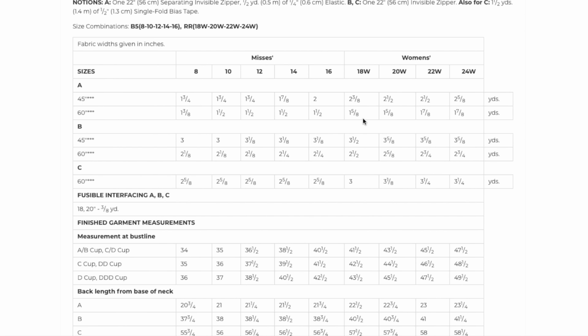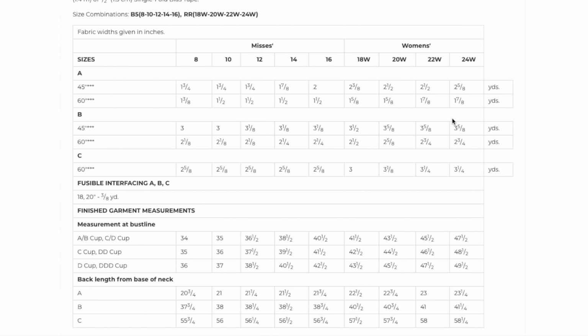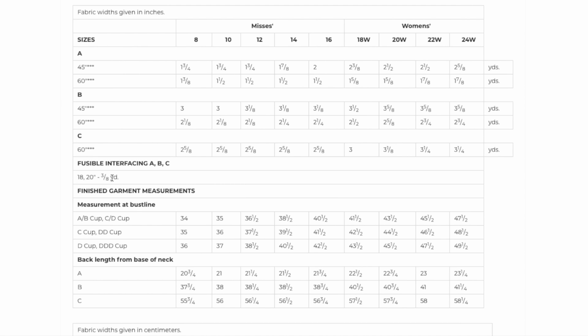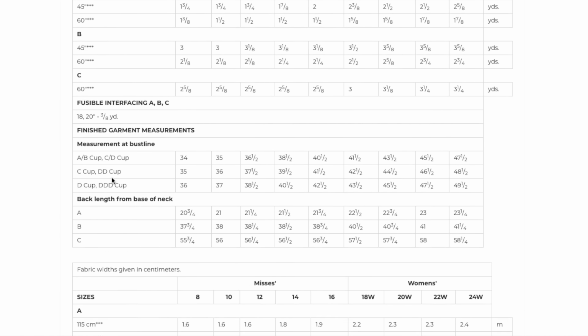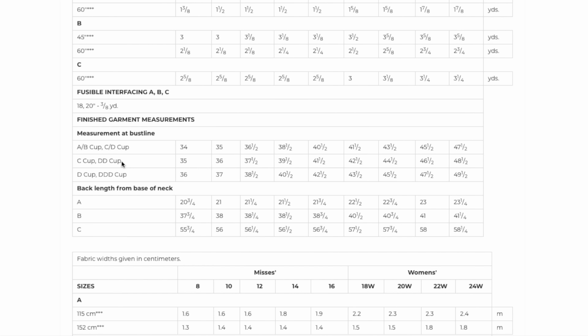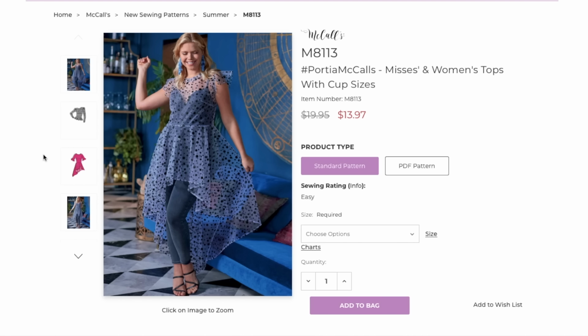Okay. Fabric, you need like 1.5, 2 yards-ish, and then up to 3 1/4. Interfacing, I'm guessing that's for the zipper and neckband areas. So you have different cup sizes. That's nice. And then it's like semi-fitted, I guess would be the category it would fall into.